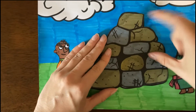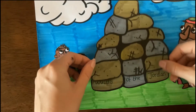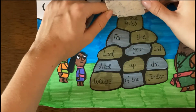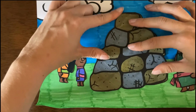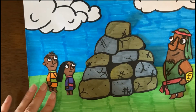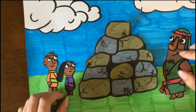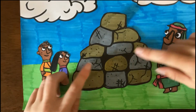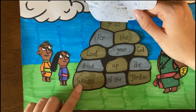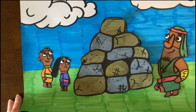And the next thing you need to do is a bit tricky, but you need to get some double-sided sticky tape or some glue and stick up here. And then you stick it slightly higher than this one, so it'll go there. And then you can lift it up and read the Bible verse. I haven't got any more double-sided sticky tape, which is why I'm not doing it, but that will be what it looks like. And then you have these stones that the Israelites made into a tower, and then you've got Joshua as the leader of the Israelites and some children as the next generation of Israelites, looking at the stones and remembering that it was the Lord your God who dried up the waters of the Jordan. So these stones will help them to remember that God dried up the waters of the Jordan so they were able to cross it safely.